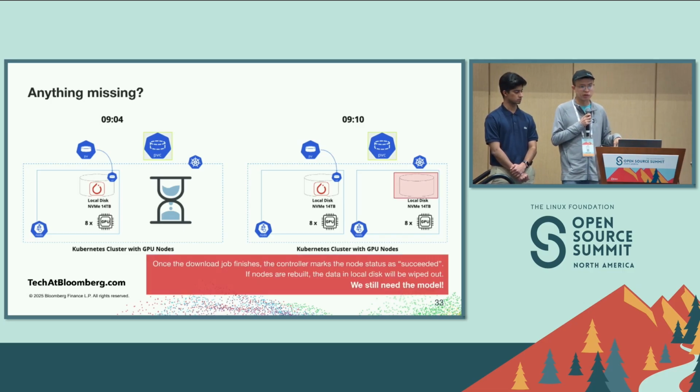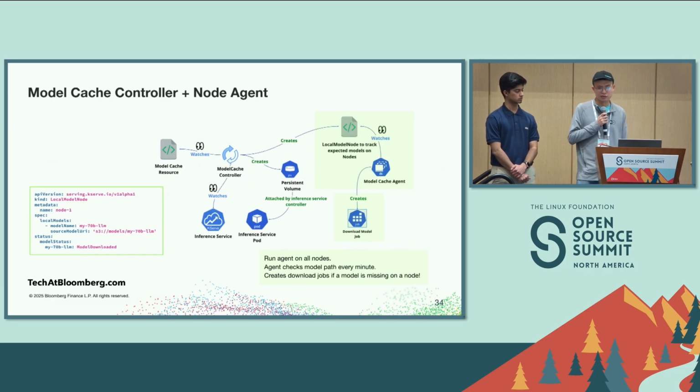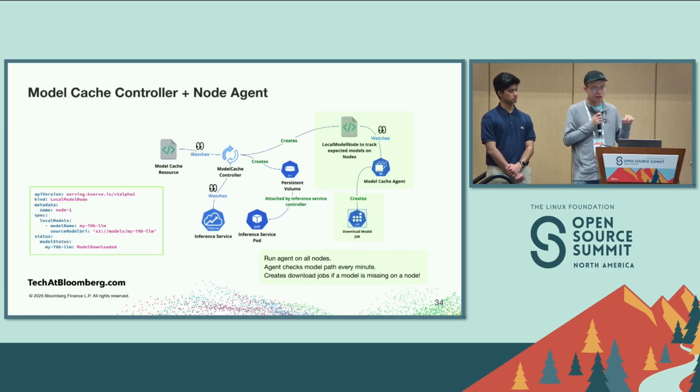But we still need the models there, because we still want to deploy the inference service on that particular node. So we added another component. It's called the node agent. It's running on all these GPU nodes.